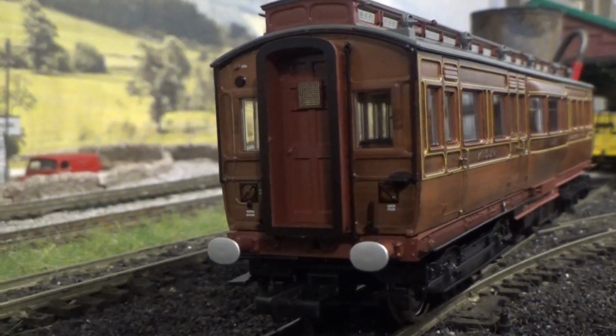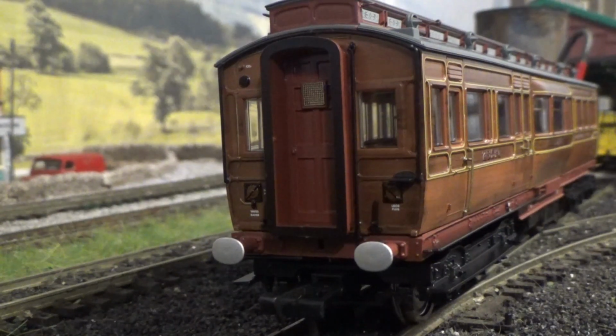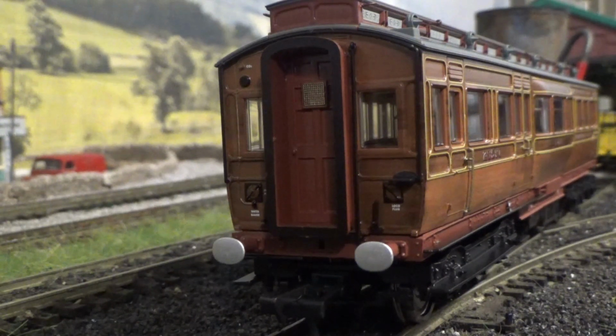Now, let's take note of the amount of detail that has been put into the model. There's a wealth of separately fitted detail parts on here. I guarantee you, from what I've seen so far on this model, I suspect that very little detail has been moulded.